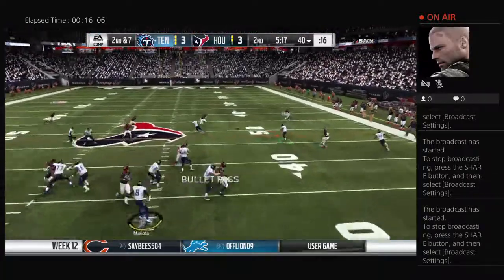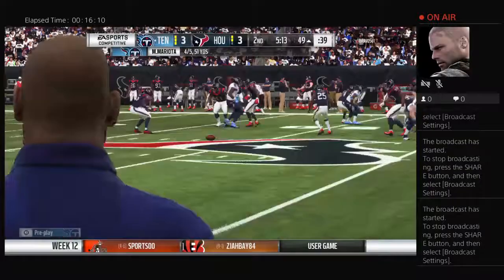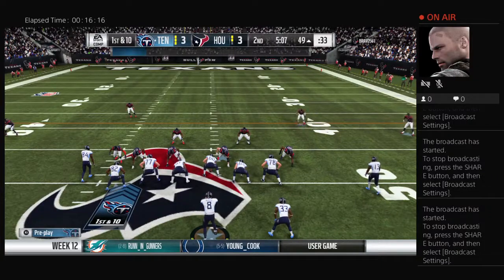Mariota now on second down. And he hits the running back, Dion Lewis. And he'll be taken down, but not before he gets into enemy territory. An 11-yard pickup for the Titans and a first down.